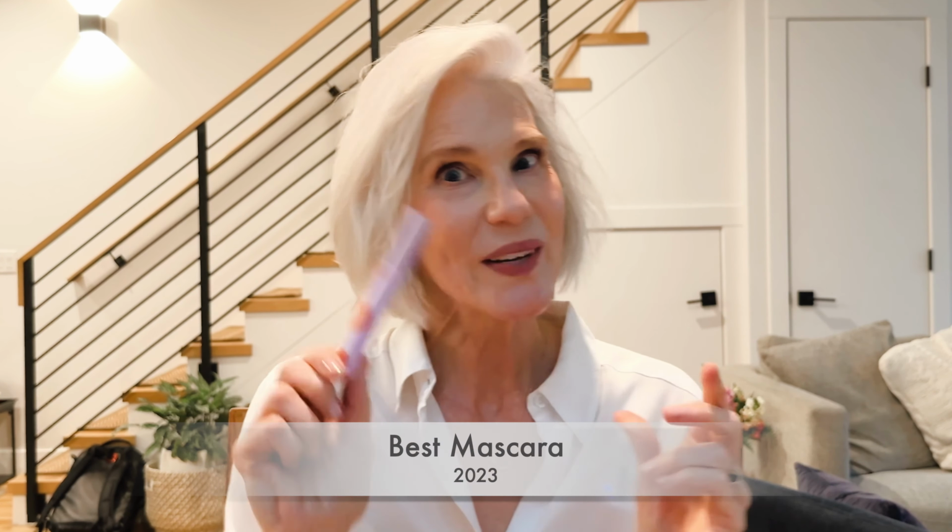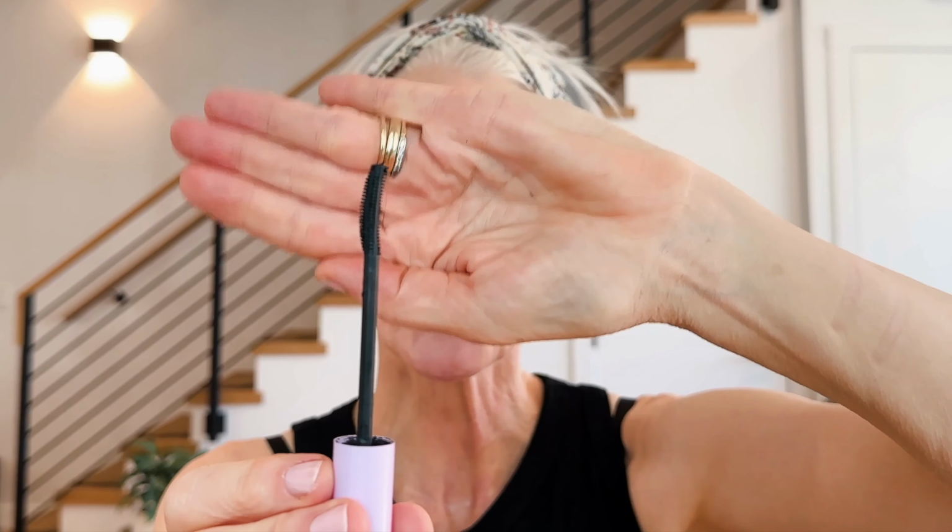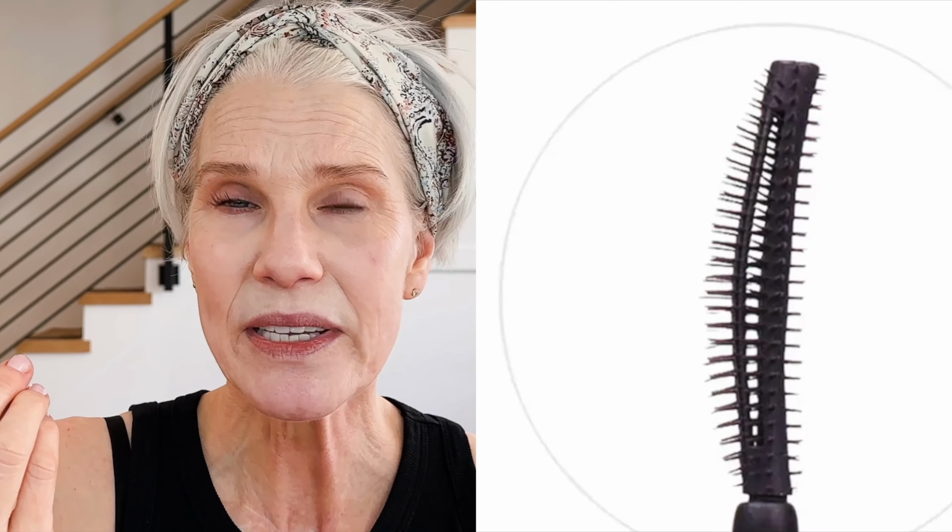Favorite mascara, once again, for 2023 is Tower 28. I just haven't found one that I like any better. The bristle head is really unique. It has 3 distinct bristles, and I'll throw a blow up of it because I've never really seen a wand that does this, but it really separates each lash, it lengthens, it curls. Like I said, it's been my favorite of 2022. It glides on really easily, it's easily buildable.